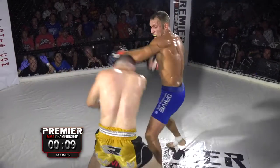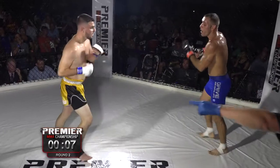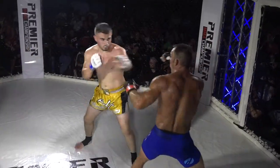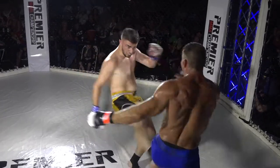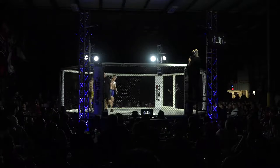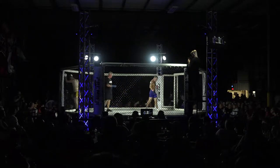Seconds left in this second round. Oh, big shot there by Mamadaliyev. Yeah, that big lead hook definitely made connection. Excellent round from both fighters. Yeah.